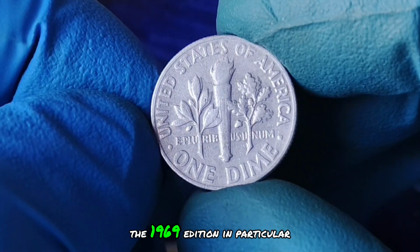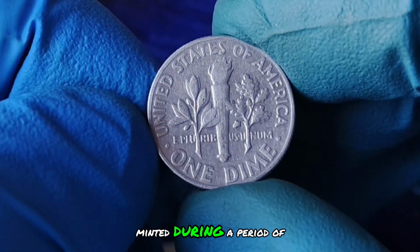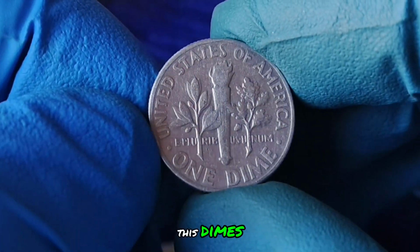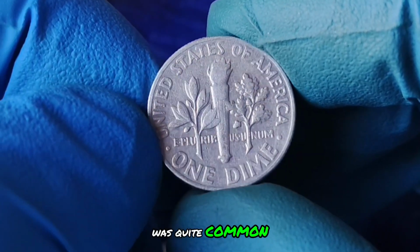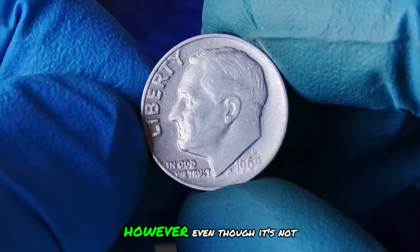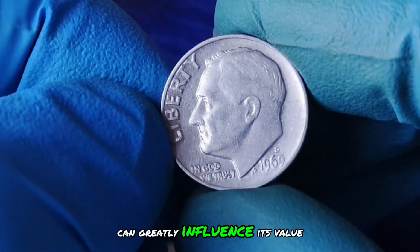The 1969 edition, in particular, falls into the series of dimes minted during a period of relatively stable production. The D mint mark on this dime signifies that it was minted at the Denver Mint. In 1969, this mint mark was quite common, as Denver was one of the primary facilities for producing dimes. However, even though it's not a rare mint mark, the condition of the coin can greatly influence its value.